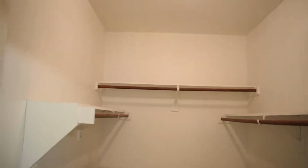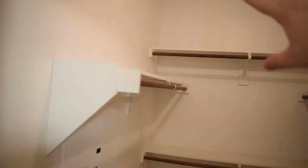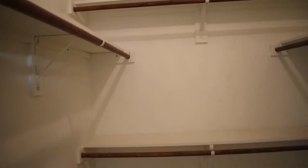But look at this closet, it's a pretty big closet. Nice place to put hats or whatever. Anything you need on top, middle, and bottom shelf, apparently. But believe it or not, that is not for your shoes. I don't care what you say, not for your shoes, because that's what this is for.